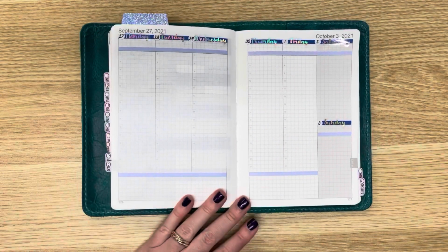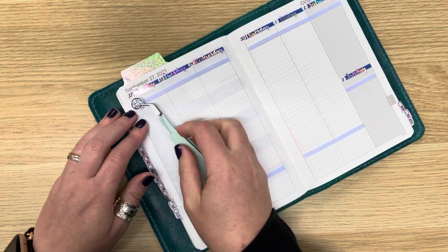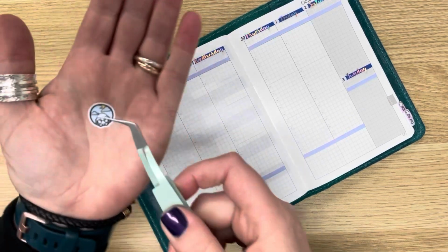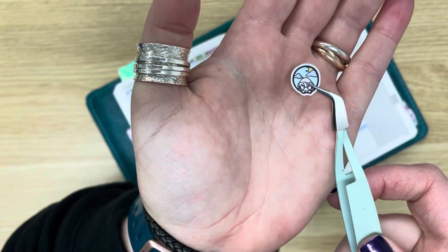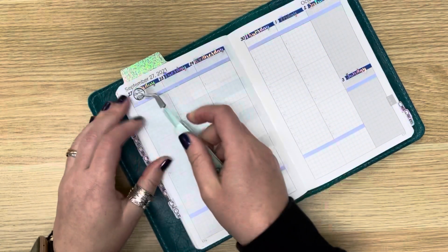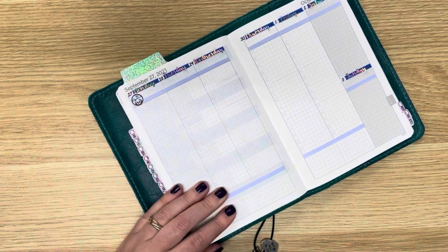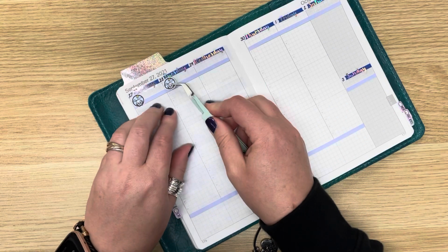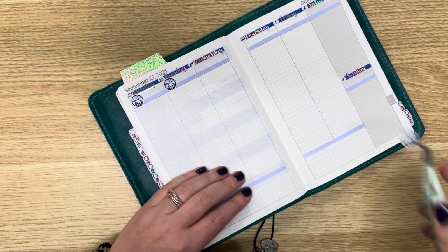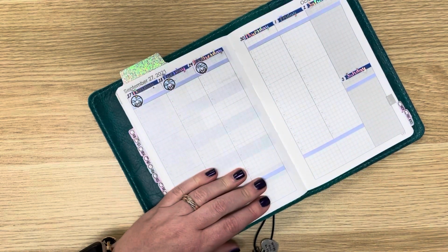All right, now I have gone ahead and found the weather as well, and I'm going to be using my little, so these are some new ones from Sakura Mochi, who is an Australian sticker creator. I use her products a fair bit. She had an anniversary and I did an unboxing of that, so if you're curious about that, you can have a look at some of my older videos.